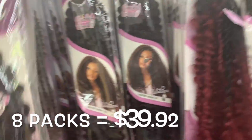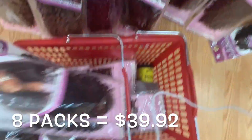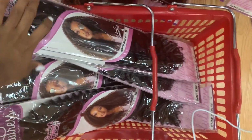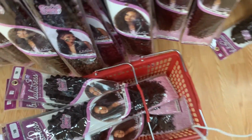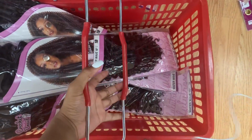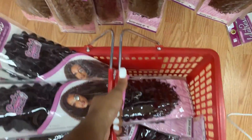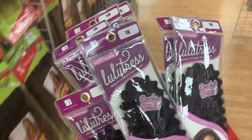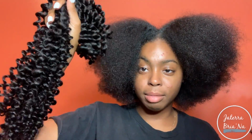The reason why I'm getting so many is because you gotta put 2 per passion twist. So I don't want to run out of hair. I would rather have too much hair than not enough. I have to come back, so that's what I'm gonna do. And then I already have 1 pack of Freetress in the Water Wave, and I'm gonna use that hair to leave out since it's a little bit softer, because I want some curly pieces to be left out. So I'll see y'all when I get started. So with that being said, this is how that hair comes in the package.